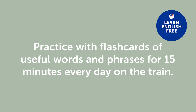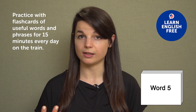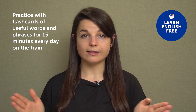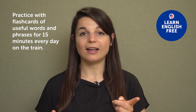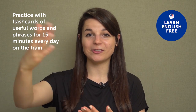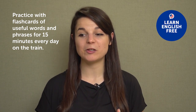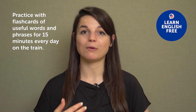Okay. The next way to motivate yourself is by practicing with flashcards of useful words and phrases for 15 minutes every day on the train. I actually do this. I use an application to study Japanese, to study kanji. And 15 minutes every day adds up over the course of a week. You can learn a lot of information in a short period of time. And if you live in the country where your target language is spoken, then you might even find the word you studied on the train after you leave the train. You might see that word later on in your day. So you can immediately feel an extra sense of motivation by knowing that this thing you're studying is applicable, is something you can use right away. It's a really cool feeling.